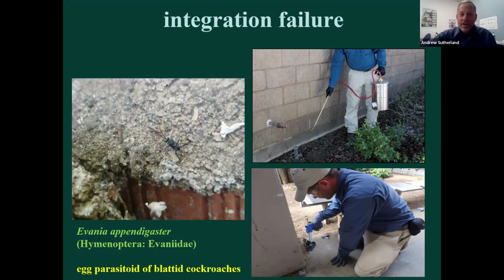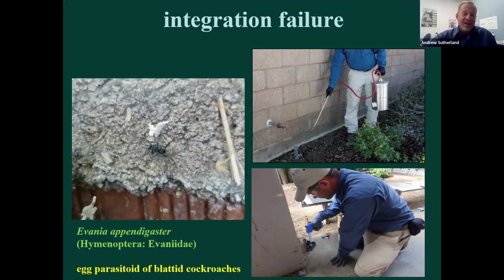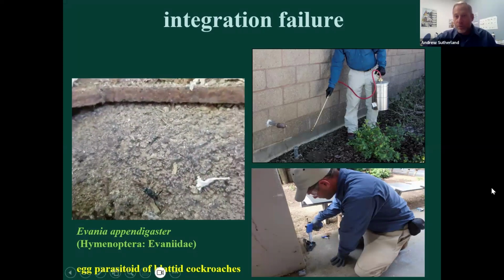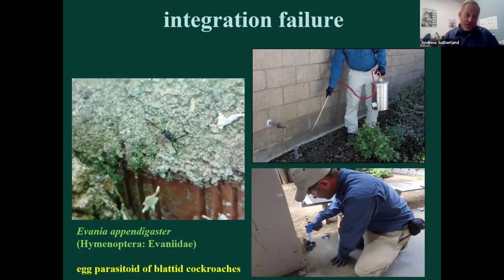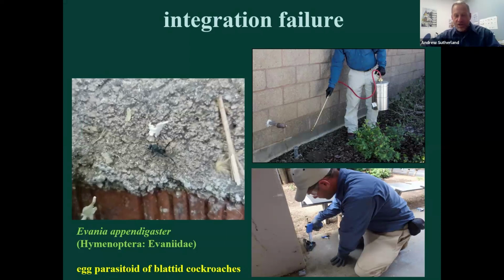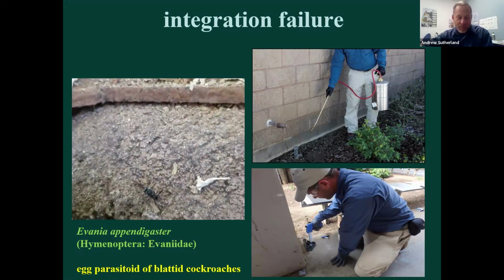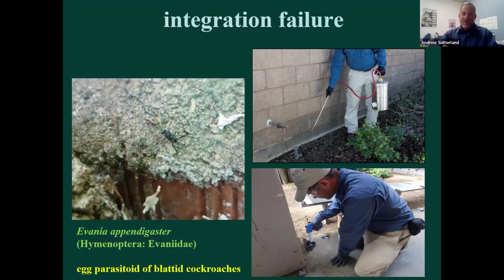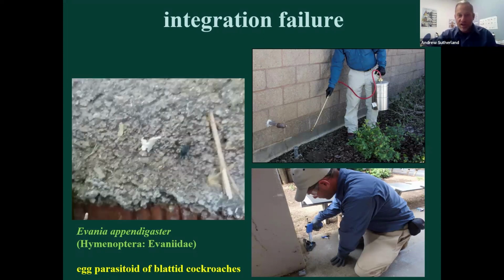And so if we're using broad spectrum insecticides like, say, a pyrethroid spray, we're going to kill those wasps in addition to the cockroaches. If we're using gel or another bait, those baits only affect insects that eat them, all right, or touch them in some cases. So you could argue that we're integrating the egg parasitoid with our chemical if we're using bait, because the bait should not affect that wasp at all. It doesn't affect the eggs of the cockroach. So the wasp eats the eggs, and then anything that survives the wasp, we kill with our bait. So that is true integration in a classical sense.